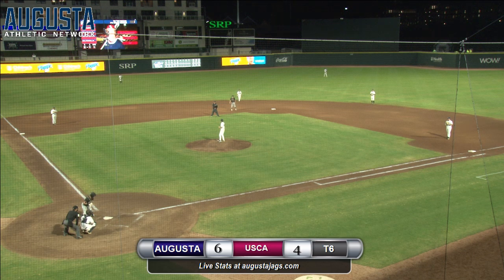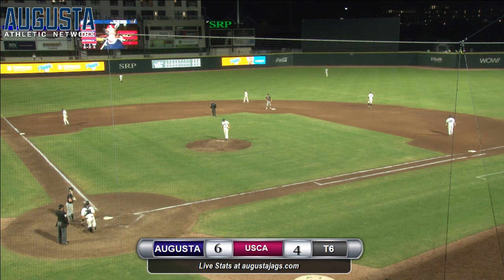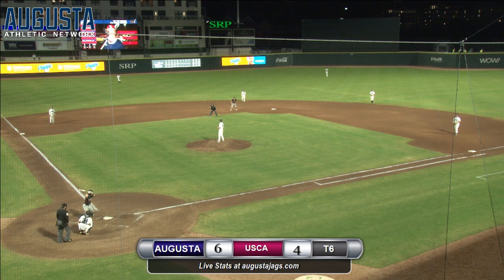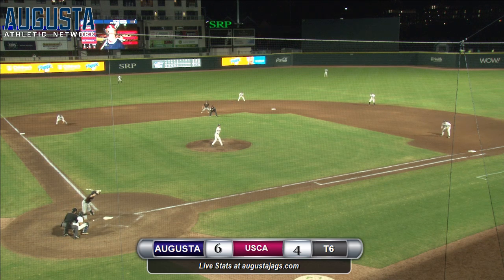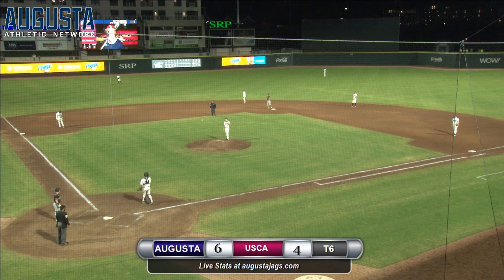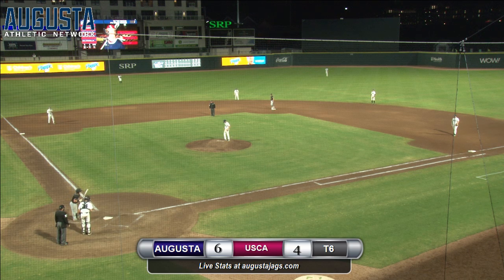Runner on second, 1 out here in the 6th inning. Jaguars lead it 6-4. This has been a very good, well-played game. There's no question there. That's a ball upstairs. Absolutely, from both perspectives. I mean, defensively, it's been darn near clean over the last couple of innings, and you couldn't have asked for a better offensive day from Augusta, and then Aiken's catching back up with them as well, posting 4 runs as opposed to the Jags' 6. 2 balls and a strike on Paluski.